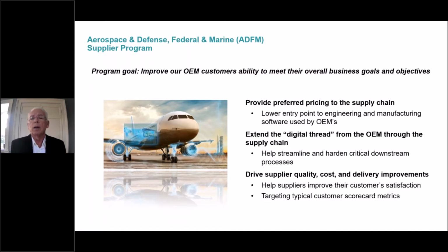And by default, the intent here is to extend the digital thread. You might have heard the term digital thread, digital twin, digitalization, all that. So how do we help the supply chain become more efficient, working through their digitalization planning and evolution, as Greg had talked about on the trends slide. So certainly to help streamline and harden those critical downstream processes. And again, a key part of this is to support the ability for you to meet and exceed quality, cost, and delivery metrics, and to improve on your scorecard and your overall customer satisfaction. Next slide.